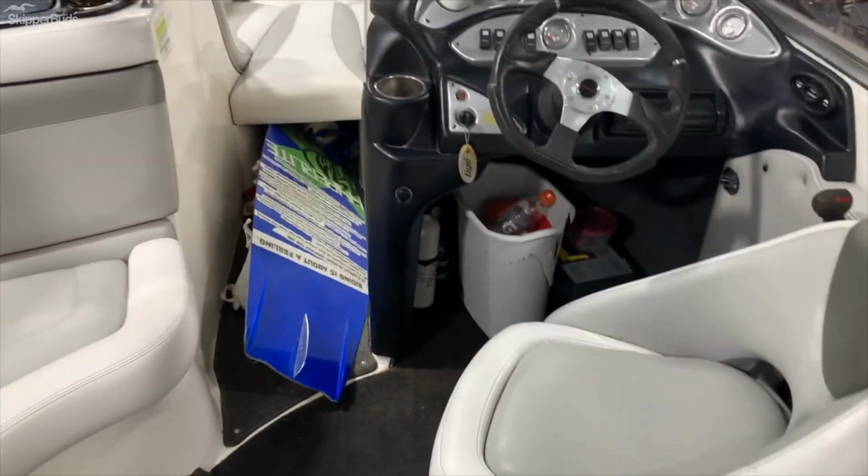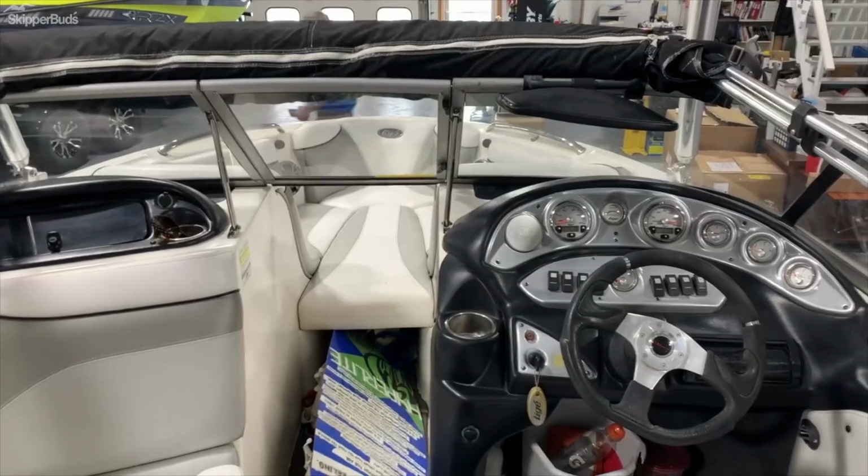And there you have it. This is our newest listing, a 2007 Tige 24VE.